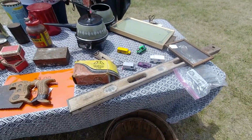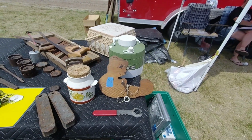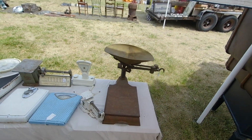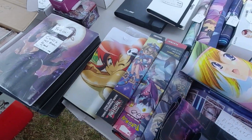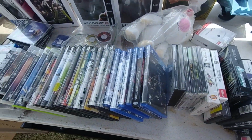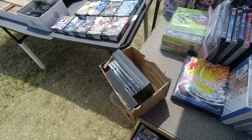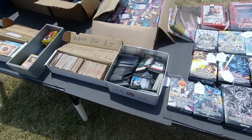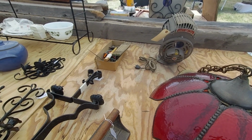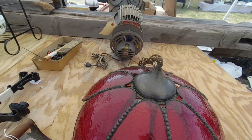And here's some tools and various kitchen items. An old thermos. And some old scales. Neat looking ones. And here's a table with some more modern items, more collectible items. They had cards and various games and DVDs and items like those things. And lots of Pokemon things. Pokemon's back in style again. We shouldn't have thrown away all the stuff we had back in the 80s. That was a mistake.